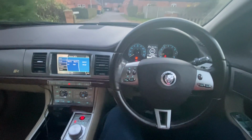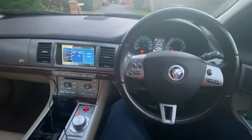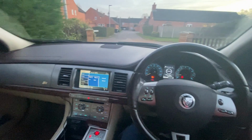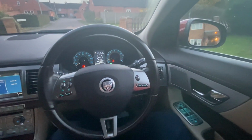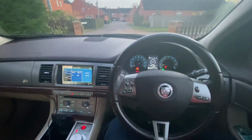So yes, I'm easily pleased and I'll never get bored of that. So yeah, that's really introducing the Jaguar XF to you. I'll let you know how we go, if anything comes up on it. But I just wanted to take the time to introduce it, as it's going to be my new daily. And other than the MPG and the tax, I'm very happy.